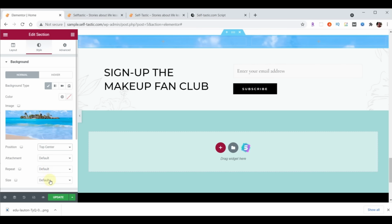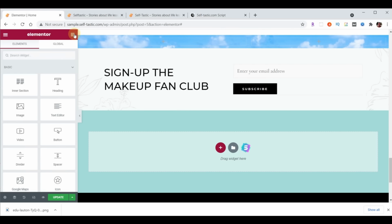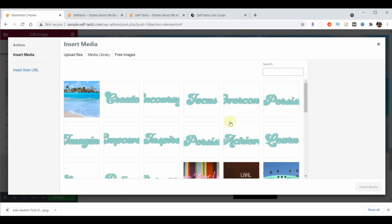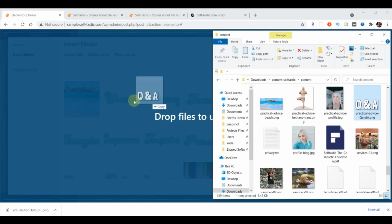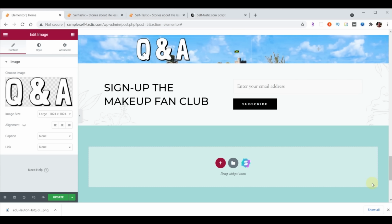And the size is going to be cover. I know you can't see anything yet, but it will reveal itself. Now in the left box, we're going to put an image. Let's drag an image in there like that. And then we're going to put the image into the image widget. Go to our content, and then we want the Q&A image this time. Drag that over. Insert media.